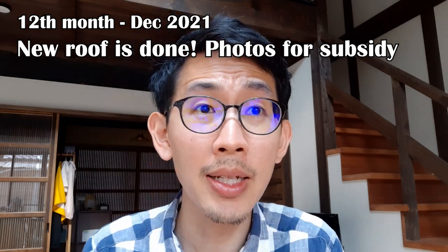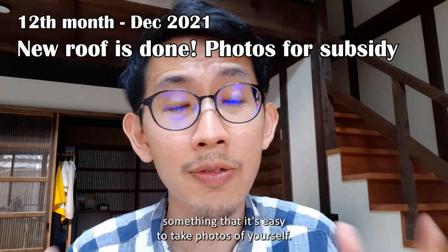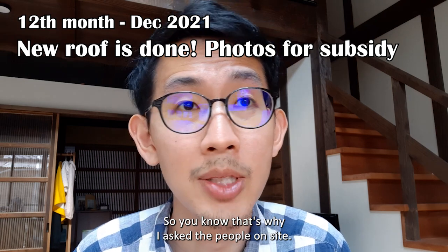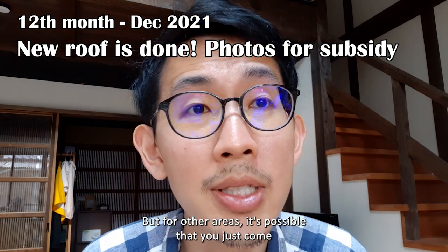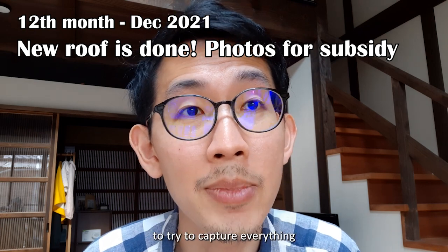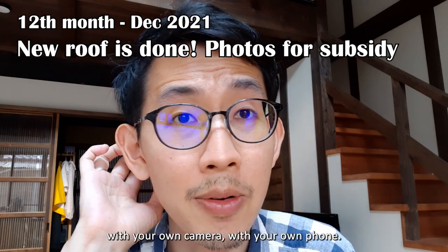So really keep in mind, for the roof, it's not easy to take photos yourself. That's why I had to ask the people on site. But for other areas, it's possible that you just capture everything with your own camera, with your own phone.